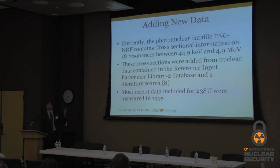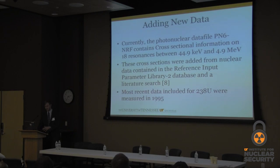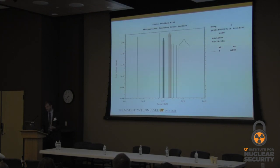So I didn't say this in that first bullet up there. There are 18 resonances in the data file between 44 keV and 4.9 MeV for uranium 238. And what I did was I went in and added 120 resonances that were measured just a few years ago, 2011, at the High Intensity Gamma Source. Prior data was added from 1995. These laser Compton sources are more ideal for hitting NRF resonances and measuring that data accurately and more specifically than in the past.